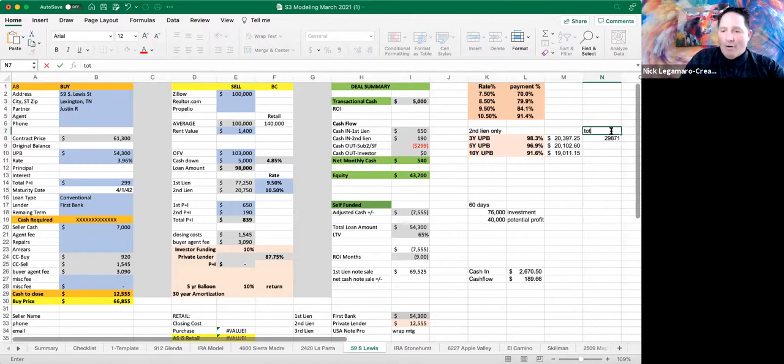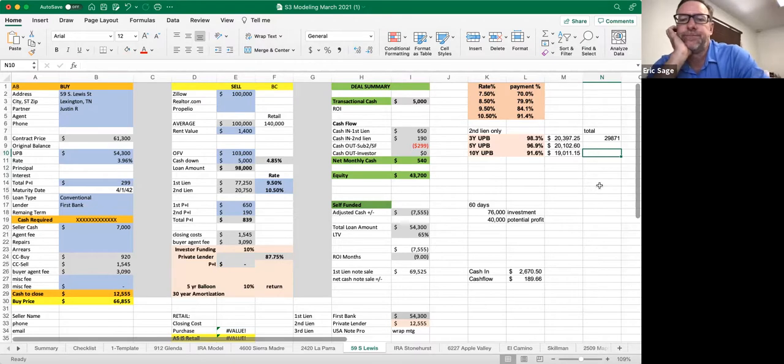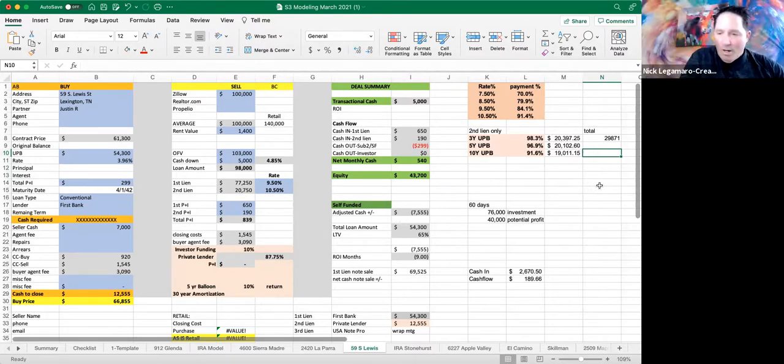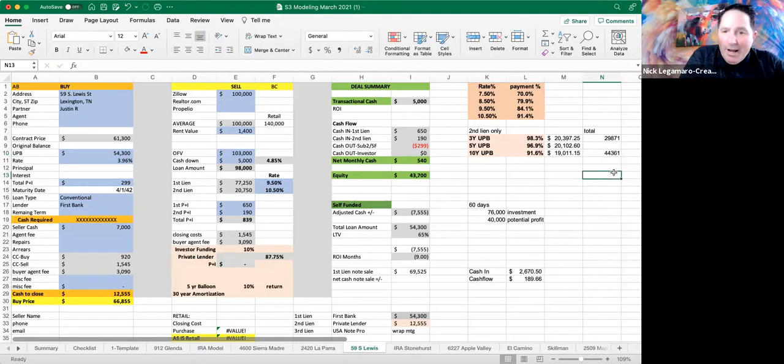So I'm not going to do the 5-year. I'm just going to go to the 10-year, because that's probably what it's going to go. So in 10 years, what are you going to get? Well, you're going to get 189 times 10 years, which is 120 months, right? That's 22,680, plus the 2,670 plus the 19,011. In 10 years, this deal was worth a value of 44,361 on a house that was $50,000.